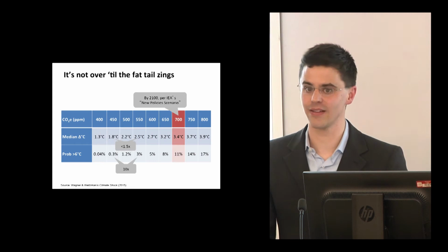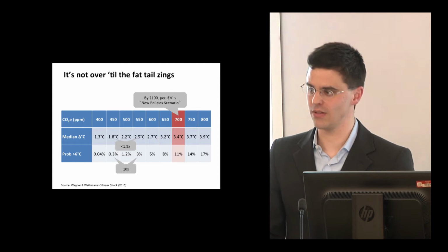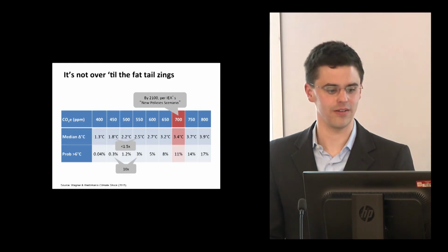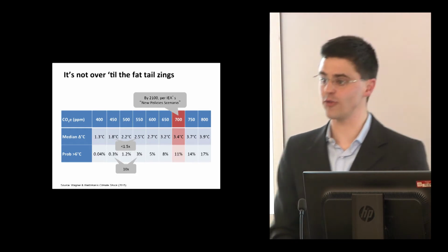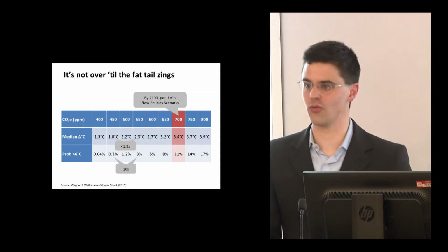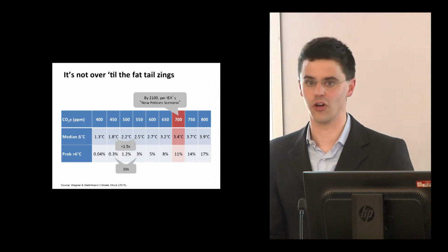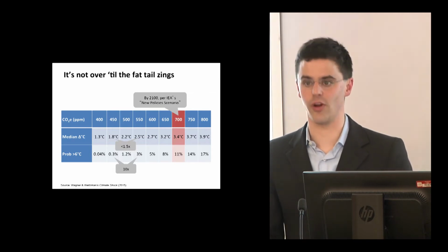But when you look at this, you see the probability increasing from something very, very close to zero at today's levels, or 0.3% actually, at today's levels of CO2 equivalent emissions of all greenhouse gases, by a factor of 10, increasing to 3%, whereas average global warming only increased by a factor of 1.5. Or in other words, if you focus on one number, don't focus on the average, focus on the extremes. Right, it's not over till the fat tail zings. That's what the money is. That's what a cost is. That's what we ought to focus on.